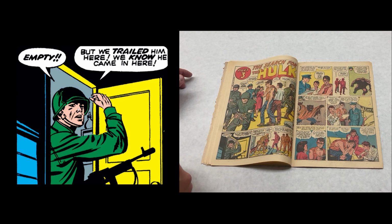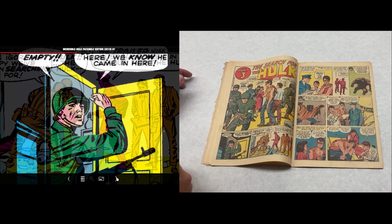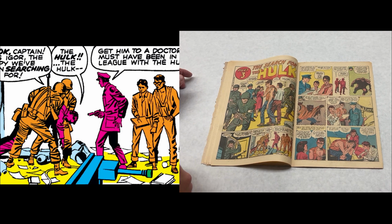Empty. But we trailed him here. We know he came in here. Look, Captain, it's Igor, the spy we've been searching for.